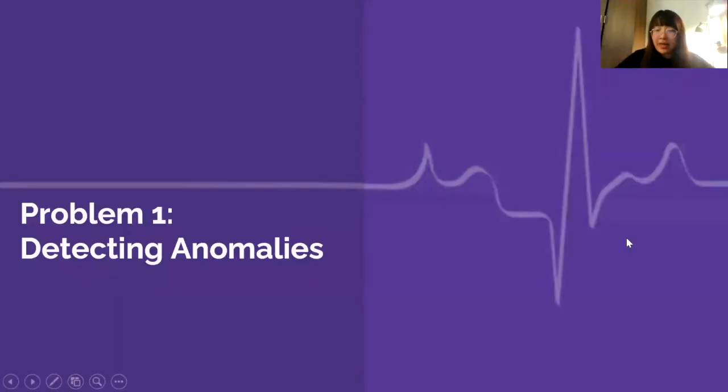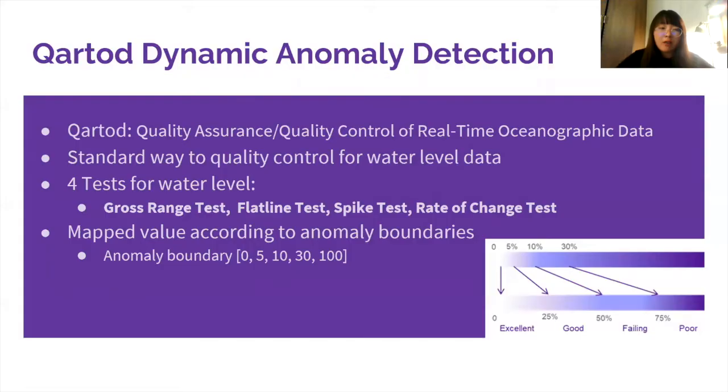Our first problem is to detect anomalies, so our users can be aware of potential problems such as storm or hardware error, and also removing anomalies from our data can help us make more accurate predictions for our users. Basically, we did anomaly detection for two variables, water level and voltage. For water level, we use the QARTOD standard.